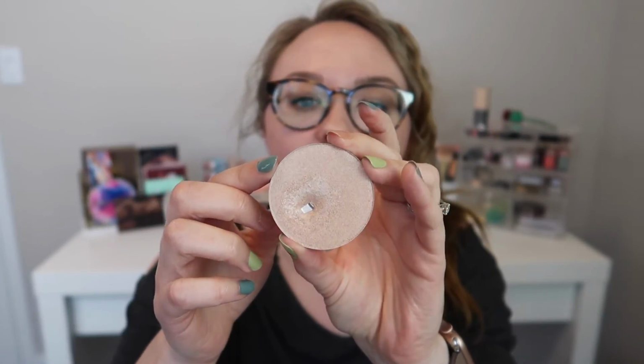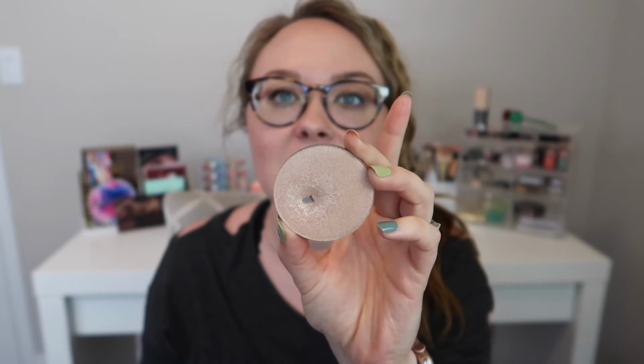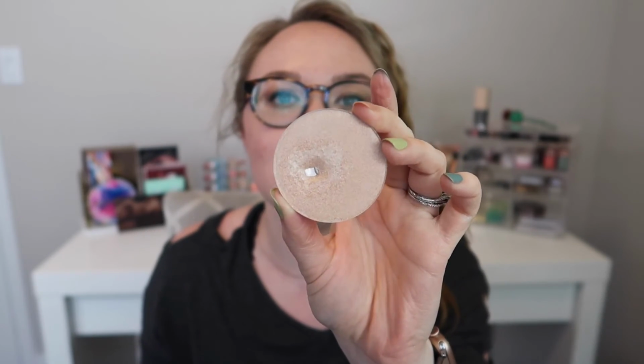I got rid of it because there were 2 shades in it that didn't work for me, so I depotted the 2 shades that did work for me and popped them into a Z palette. So this specifically is the shade Moonstone. It is a really, really beautiful highlight shade, and for a long time I didn't have very many highlights, so I used this one quite a bit, and you can see that I have quite the dip in there.